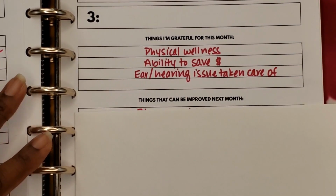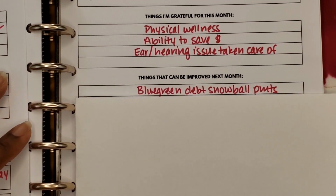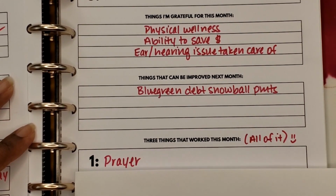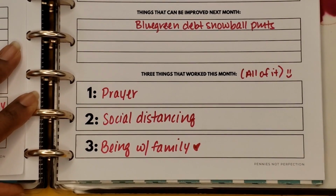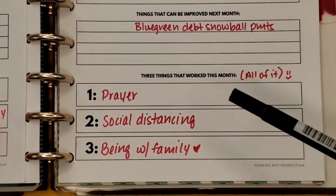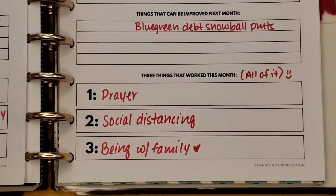And then things that can be improved next month, I am really hoping to start making debt snowball payments to the Blue Green. That is my plan for the month of May. And then let's see, some things that worked this month. I said all of it. Prayer, social distancing, and being with my family. That all worked. Now on to planning for May.